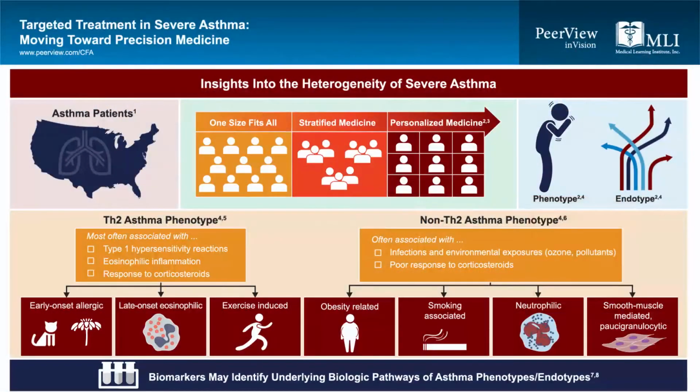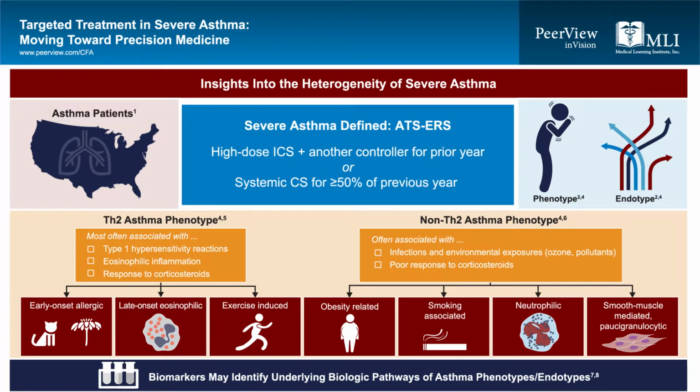I think it's important to start with a definition of what severe asthma is. The American Thoracic Society and European Respiratory Society Task Force guidelines stated that severe asthma requires that a patient receive treatment with an inhaled corticosteroid and another controller at GINA steps 4 or 5 for a period of at least a year, or that the patient be using a systemic oral corticosteroid for at least 50% of the year in order to prevent patients from having uncontrolled symptoms.